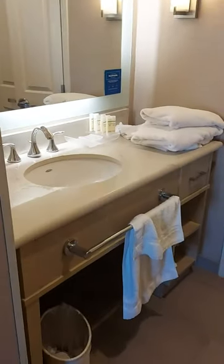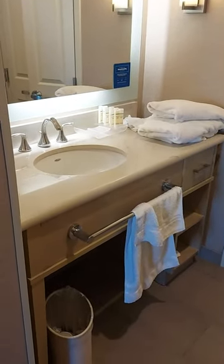So this is your bathroom. So shower, toilet, plenty of towels. There is cupboard area to store your things. Come through and just a sink area.